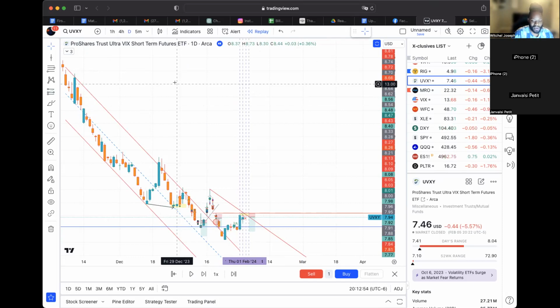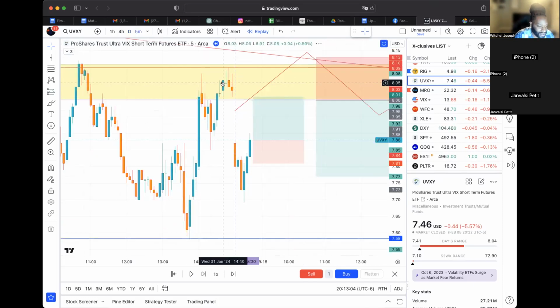Because if the market shoots up, this goes down. But if the market just stays and doesn't move much, guess what? Volatility goes down. So I make money to the downside that way, two ways. So now you understand direction.